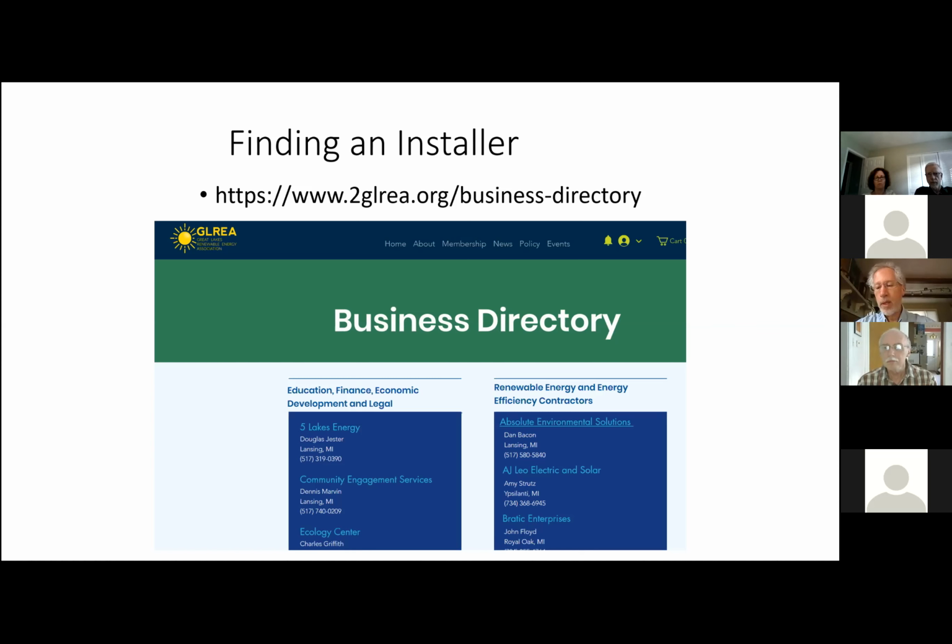Any big project on your house, it's a good idea to get more than one quote. Of course, there's lots of other solar installers who are not members of the association. So, any Google search will show you a lot of people that are doing this kind of work.